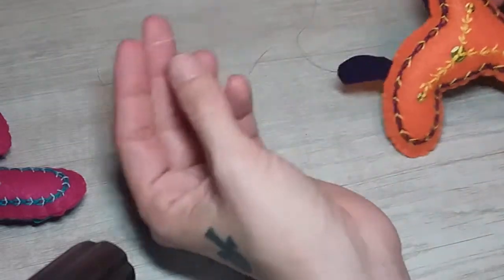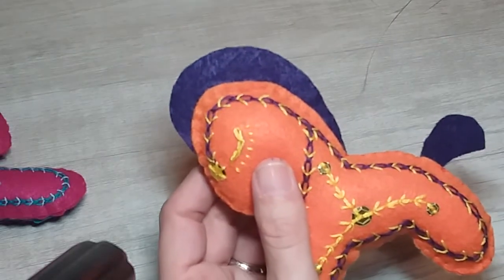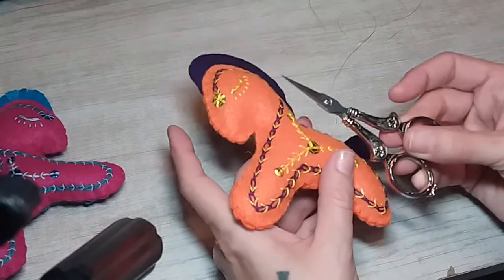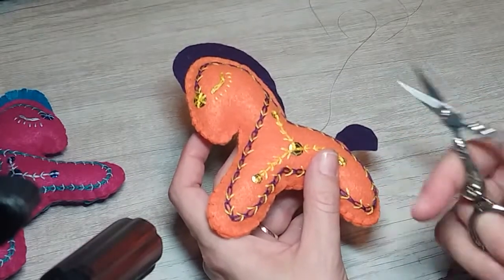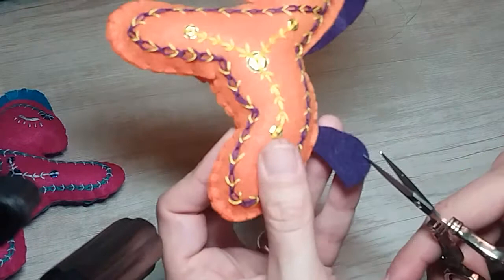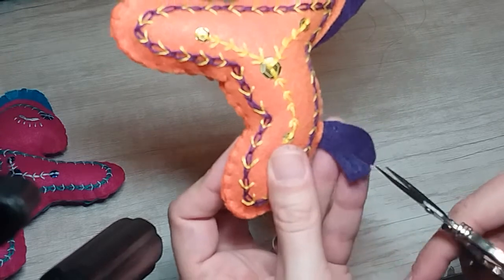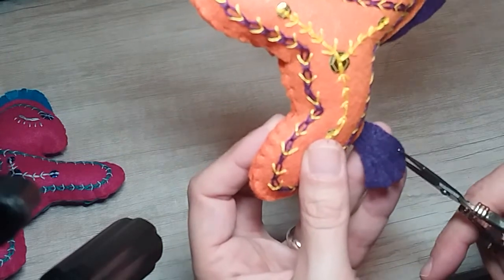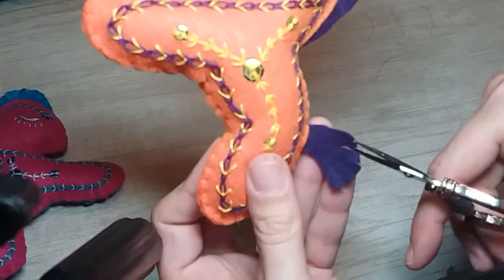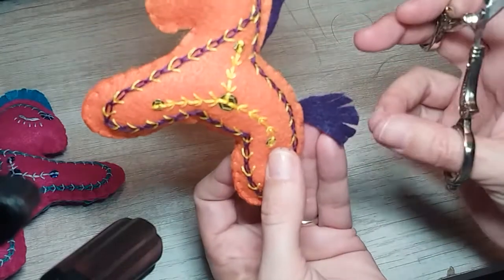And now all we have to do is add the fringe for his mane and his tail, okay? And this is super simple. This takes barely nothing. I like to use my embroidery scissors for this because they're sharp and they're tiny and they work perfect for this. Basically all you want to do is just cut a bunch of little lines. You want to make sure that they're not too close together because you don't want them to fall off. And you don't want to go too far in or out. Just enough to add a little fringe to that tail there.